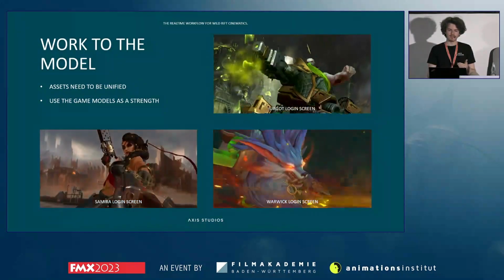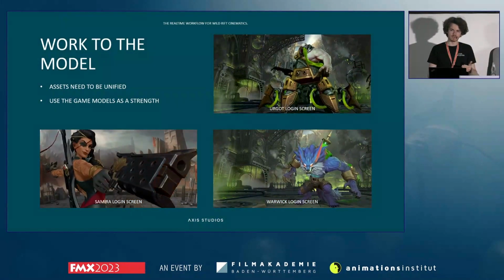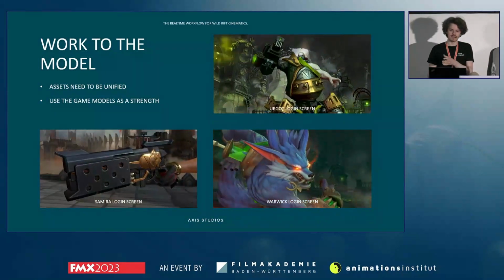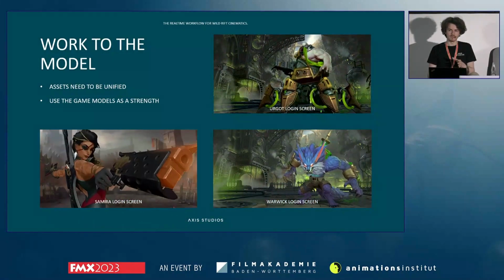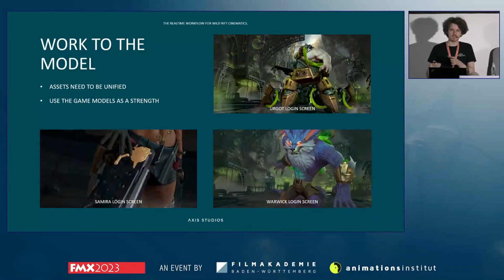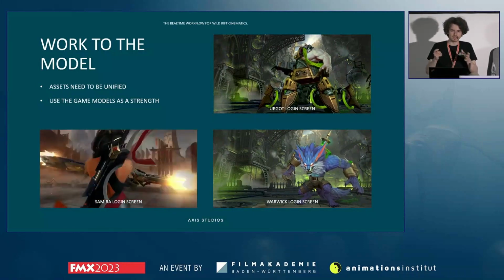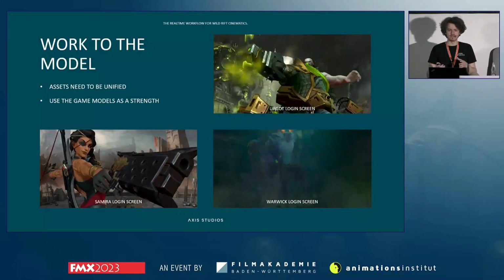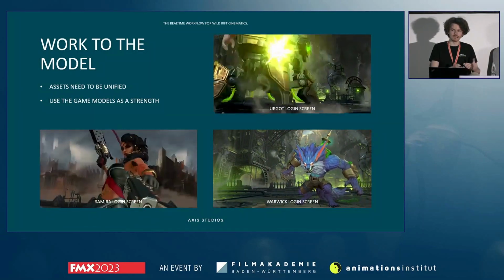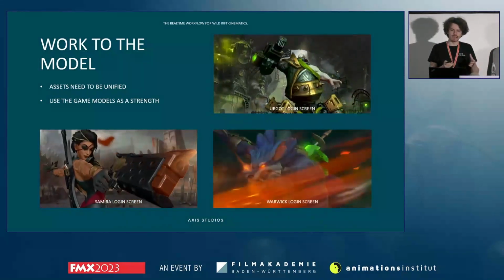Secondly, a key point for us was that we were working directly with the game models. As I mentioned, we were taking the mobile quality assets and bringing them into our cutscenes. We knew that was a core pillar of what we were working with on the show, and by leaning into that, we wanted to turn this into a strength of the project and build our style around these models, rather than trying to turn these models into something they're not, or set them against assets that wouldn't tie in and be coherent with them.